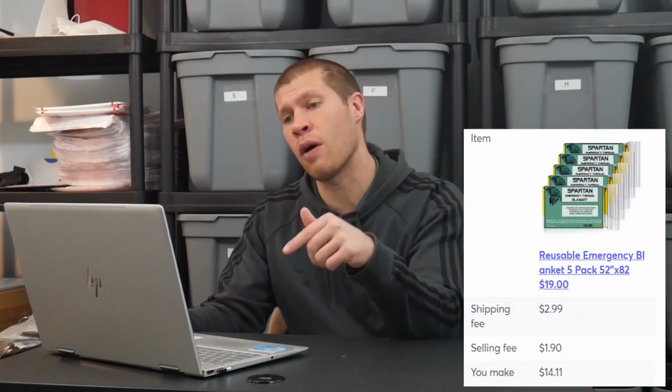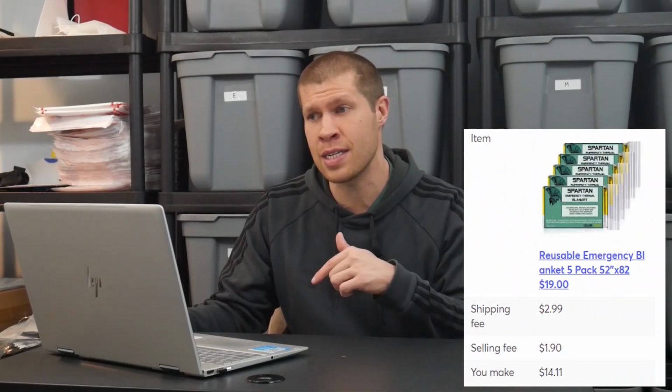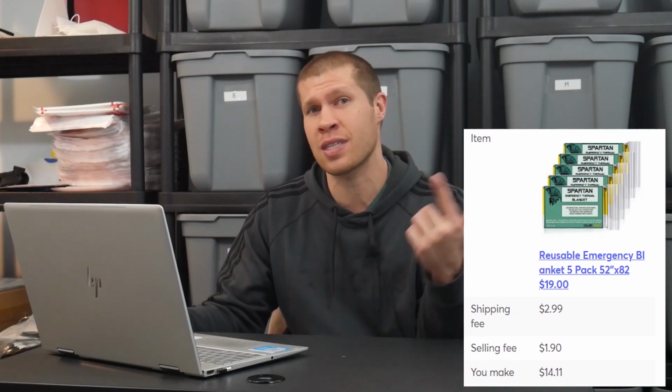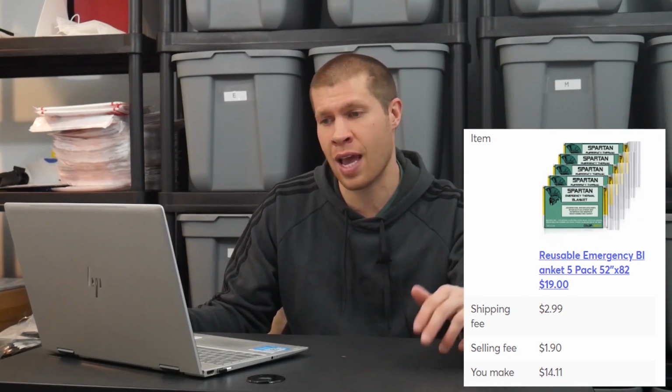So now we're going to move on to Mercari, and we'll go through these fast. Here's an example of the reusable blankets I was talking about. Sold a bunch of these. I have another one as the next example, and I also showed you an example from Poshmark, but these have been flipping like candy, so if you see these, source these, okay? So I sold these, it looks like for $19. After fees, I ended up netting $14.11.